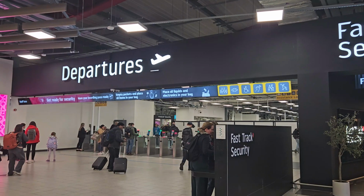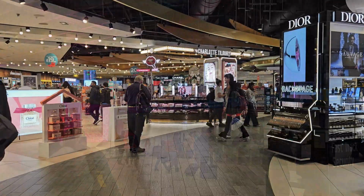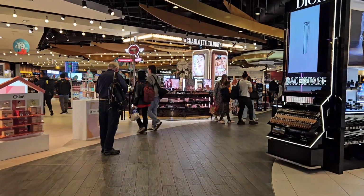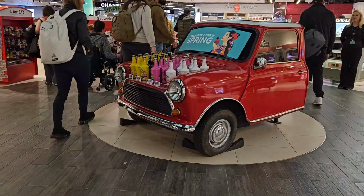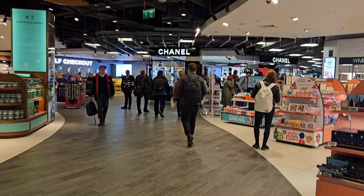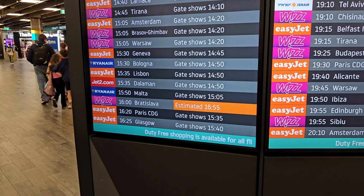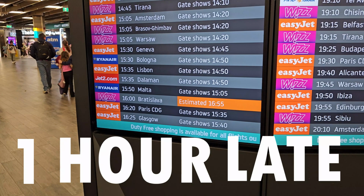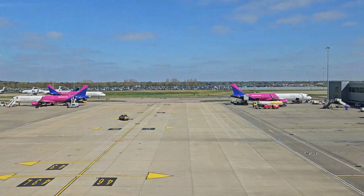It's straight through security and to the departures area for me. Security was long. Even though there are clear investments into the security area, such as the new scanners, it still takes a good 20 to 30 minutes. Being the first to depart in the morning has its pros, I guess. Just as I'm walking to the departures area, I see that the flight is around 1 hour late. Great. I've flown Wizz Air several times, and previously, this was not a good sign.